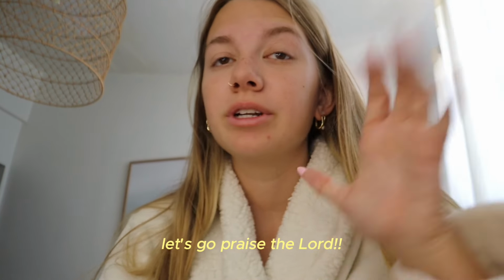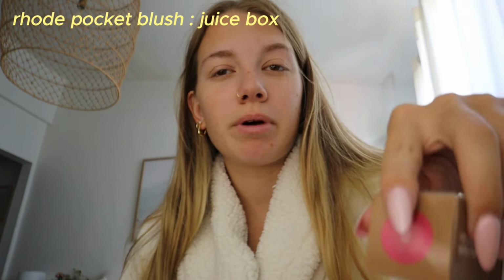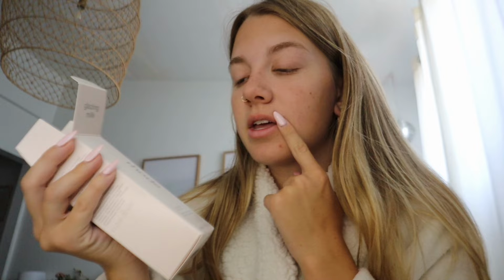Praise the Lord. One thing I do want to try with you guys is the Rhode glazing milk, because I've been so excited to try this. With her newest release, I got the pocket blush in juice box, and then I also got the glazing milk. So we're gonna try this out. This is the thing I've been wanting to try for such a long time. I'm just now getting around to buying it.